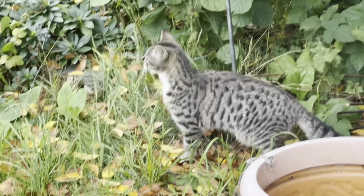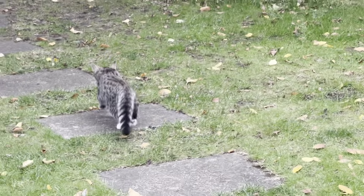This is our neighbour's cat, who enjoys spending time in our garden, and I have to say, she's really cute.